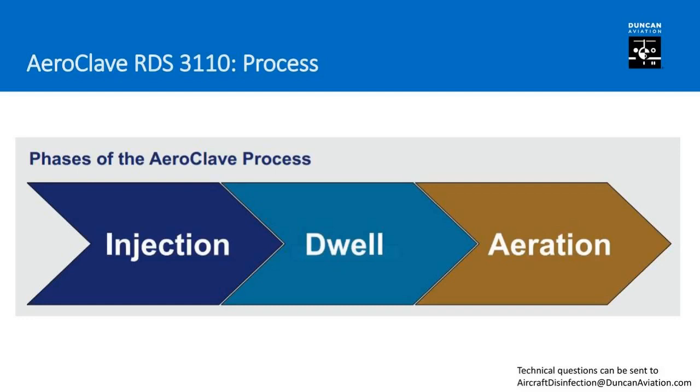We then want to position everything in the aircraft to allow the Vital Oxide to permeate into any areas possible. Open up cabinets, doors and drawers, compartments, position seats, headrests and armrests in a manner that allows that Vital Oxide to get where we want it to go.